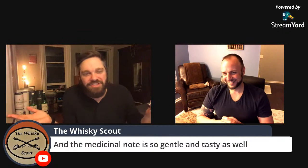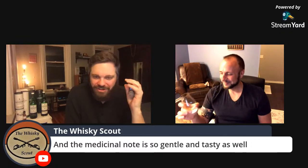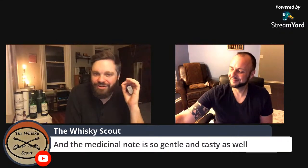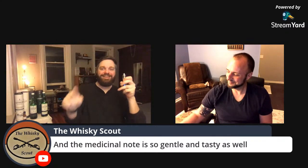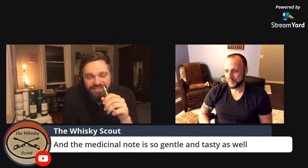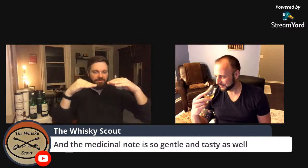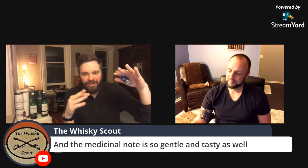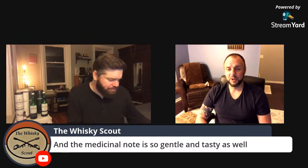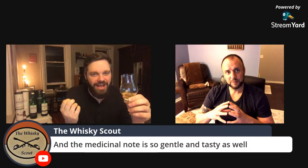This is why whiskey is best when shared, because everybody has a different palate. Maybe something comes out stronger for one person over another, and you get that, oh yeah, that's what that is. Whiskey Scout mentioned the medicinal note is so gentle and tasty as well on the 18. Yeah, totally. I think the 18 is the perfect equilibrium of youthful Laphroaig and aged Laphroaig. For me, it hits right in the middle. I absolutely love it, and it's surprisingly gentle and kind of coy on the arrival.